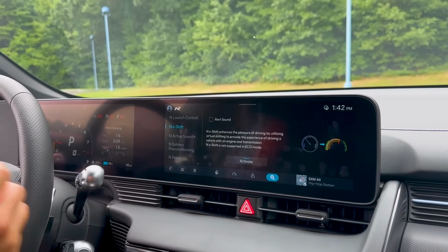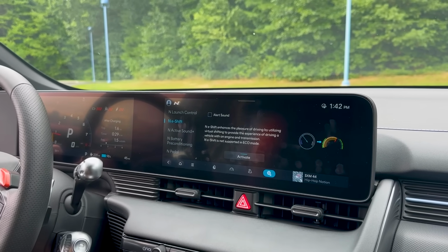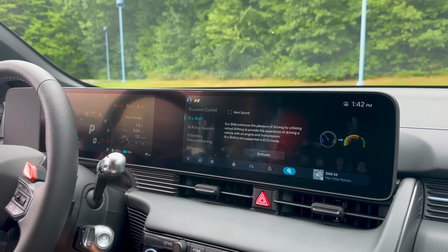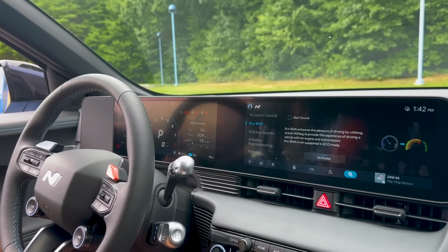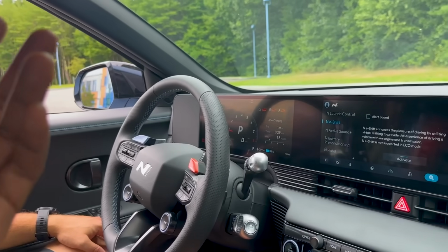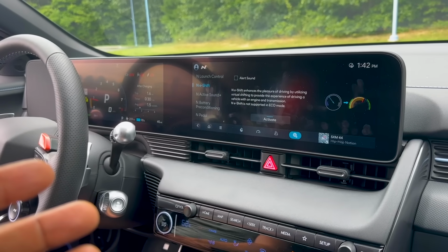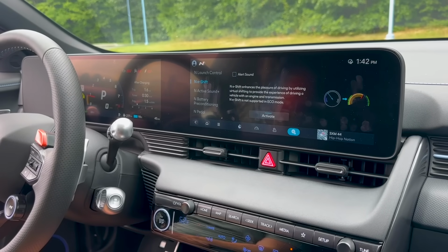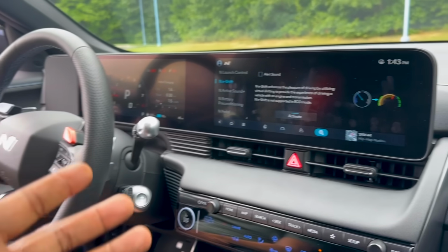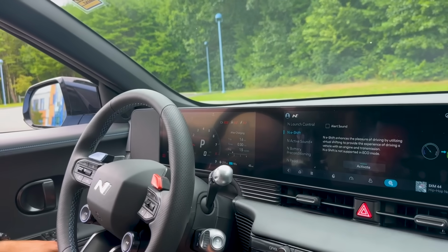What's most impressive about this is that Hyundai was never centrally known for making high performance vehicles. Yes, they had some performance lines, of course, but this is a serious competitor now. Because Tesla has had all these years to activate a lot of these features and listen to feedback from people, and Hyundai just came out of nowhere and said, yeah, okay, we have that now too.